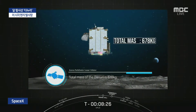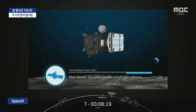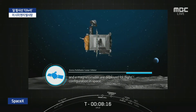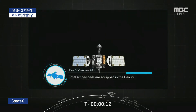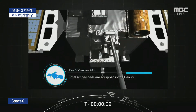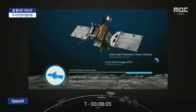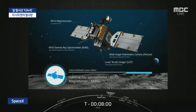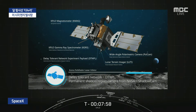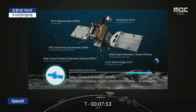Total mass of Danuri is 678 kilograms. After launch, 2 solar panels, a high-gain antenna, and a magnetometer are deployed for flight configuration in space. Total 6 payloads are equipped in the Danuri: Lunar Terrain Imager, LUTI, Wide-Angle Polarimetric Camera, POLCAM, Gamma-Ray Spectrometer, KGRS, Magnetometer, KMAG, Delay Tolerant Network, DTNPL, Permanent Shadow Region Camera from NASA, ShadowCam.